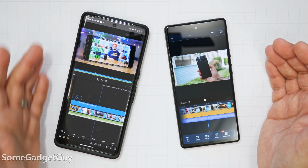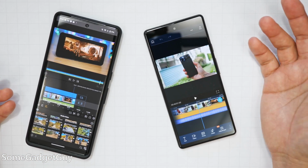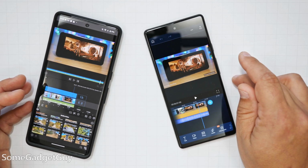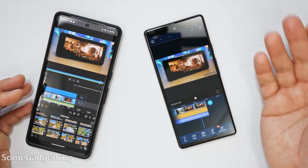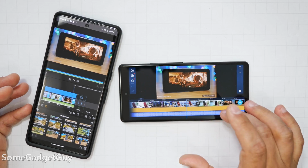Putting this view on a Surface Duo 2 looks incredible. PowerDirector really doesn't have anything sort of analogous to that. They finally added a portrait view. I do like that this works, and this does improve the compatibility on phones like the Duo 2 and the Fold 4. And then of course they've always had, if I can get my phone to rotate, this as the sideways view.